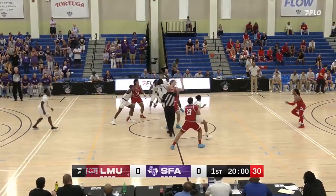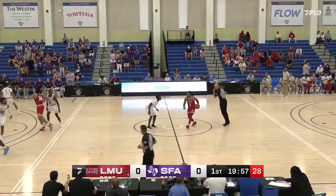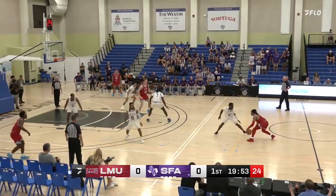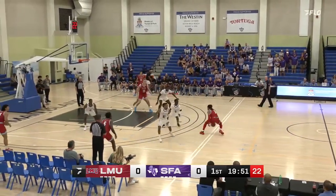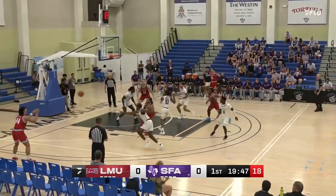First ever meeting between these two. Leo Bobrin on the tap there for Stephen F. Austin. Loyola Marymount starts with the basketball. And it's the LSU transfer, Justice Hill, who played in this a year ago for LSU, at the controls.